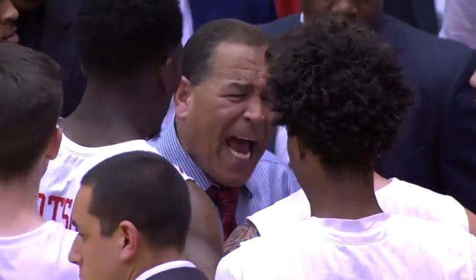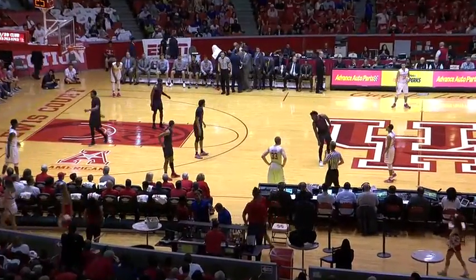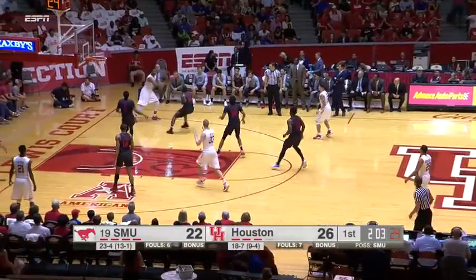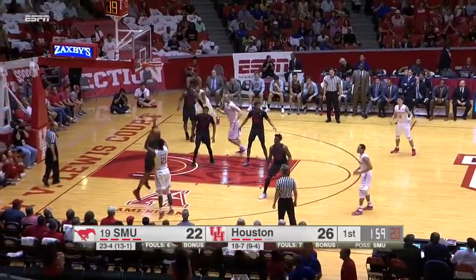Kelvin Sampson fired up during the timeout. Well, first and foremost, he was fired up at the referees because they missed the walk on Ojale, and you can't have that. I mean, everybody in the building saw he definitely walked on his way to the rim. But secondly, a little upset with his team. They're kind of playing soft against this zone. They're not being strong with the basketball. That offense is turning into fast break opportunities for SMU.